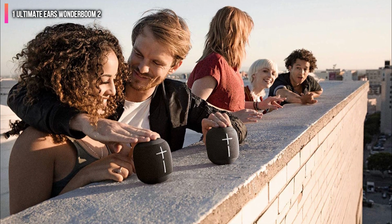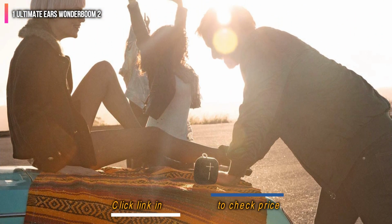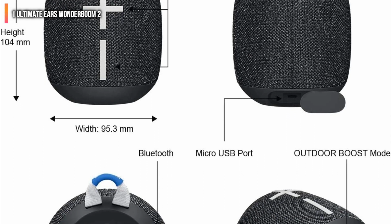As a bonus, the Wonderboom 2 is rated to withstand drops up to 5 feet and lasts 13 hours between each charge. Not bad at all for a speaker of this size, and the fact that it sits in the sweet spot as one of the best.